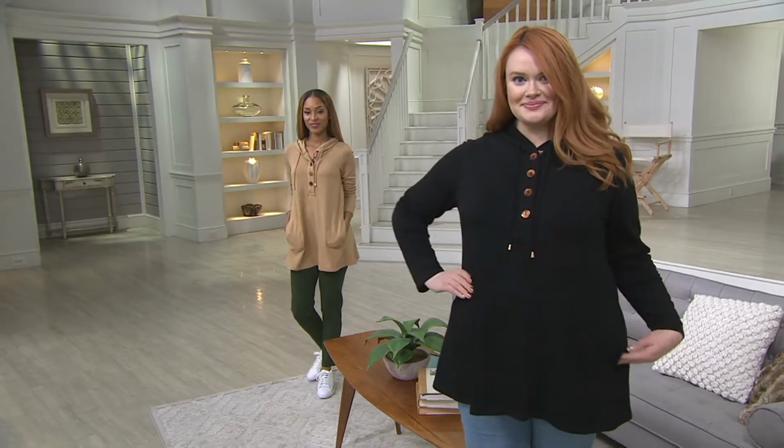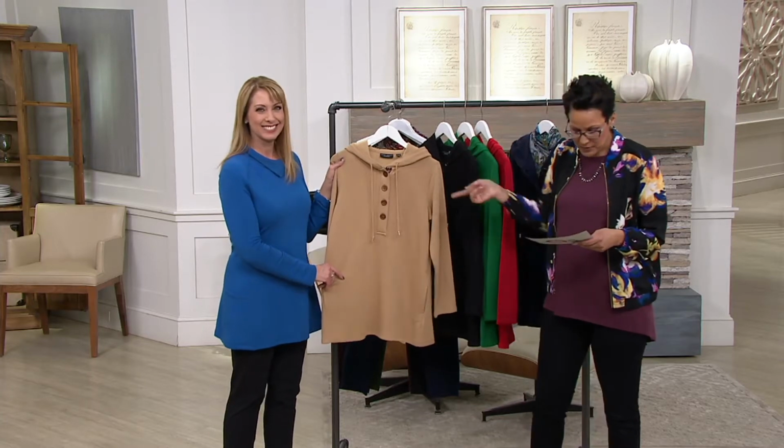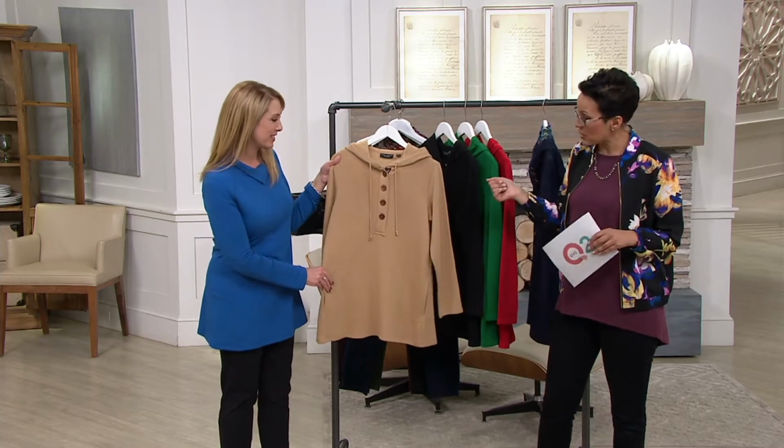So 3 easy payments of $19.92. You're looking at the black right now. The easy pay goes away at the end of the day. I actually just kind of left the little pullover here because we'll get to that in a second. Yeah. This is the Desert Camel. Isn't that gorgeous? Extra, extra small to 3X.